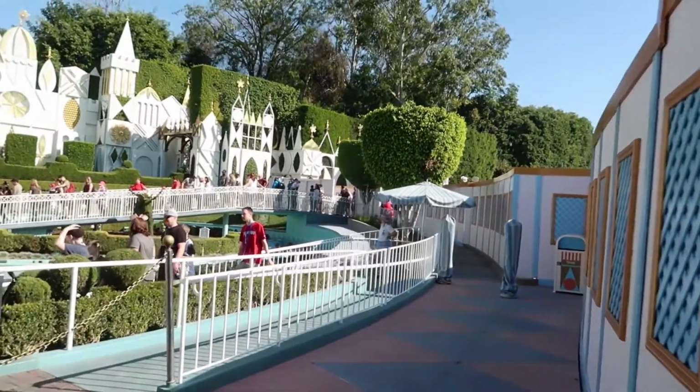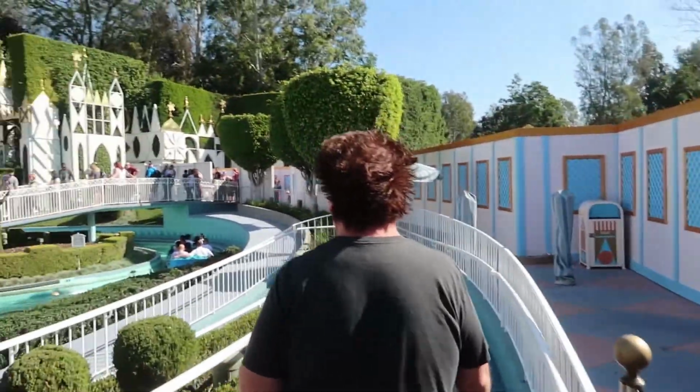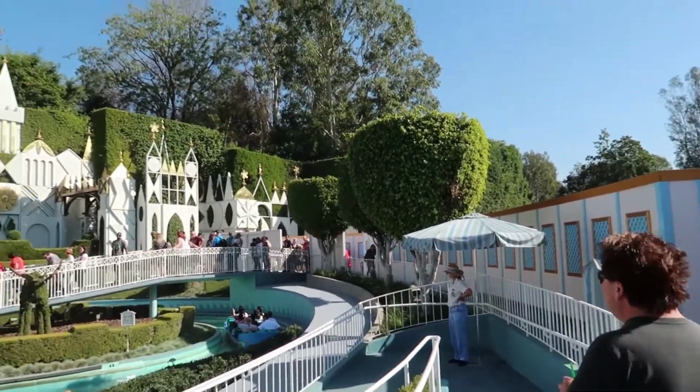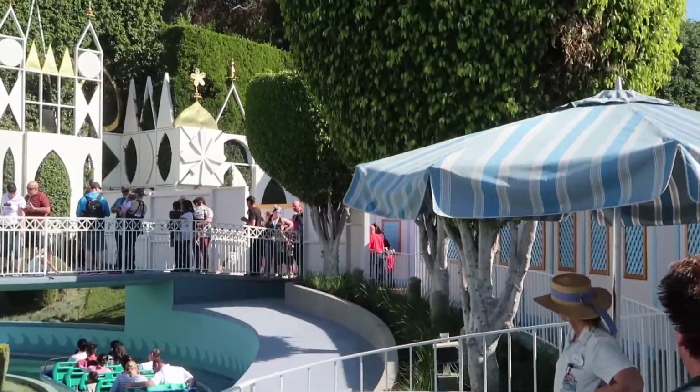All right. Holy cow, are you kidding me? It's like nobody there. There's nobody here. And they added this little queue area back there that didn't exist before. Right there, you can see, they totally added a queue area there.